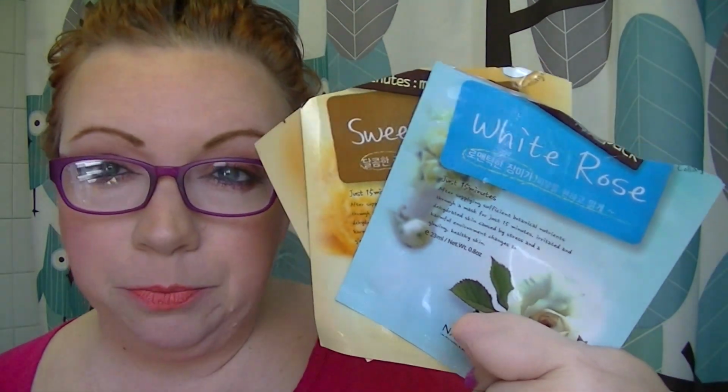The next 2 are from Nature. They're 15-minute mask packs. These I purchased online at shopmissa.com for $1 a piece. One was sweet honey, the other one was white rose, and I enjoyed both of them quite a bit.